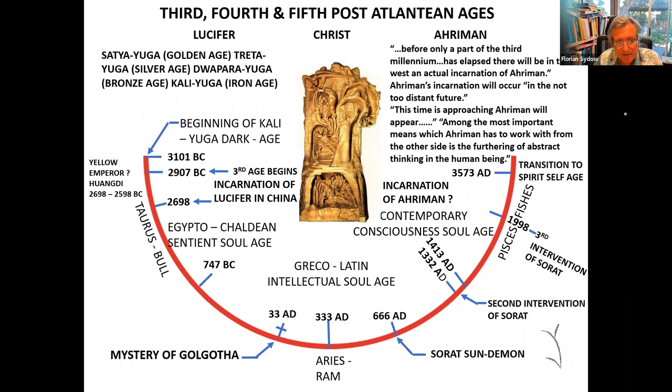And then we have in our time an approaching incarnation of Ahriman. And I have a few quotes here regarding this from Rudolf Steiner. Before only a part of the third millennium has elapsed, there will be in the West an actual incarnation of Ahriman. Ahriman's incarnation will occur in the not too distant future. This time is approaching. Ahriman will appear. Among the most important means which Ahriman has to work with from the other side is the furthering of abstract thinking in the human being.